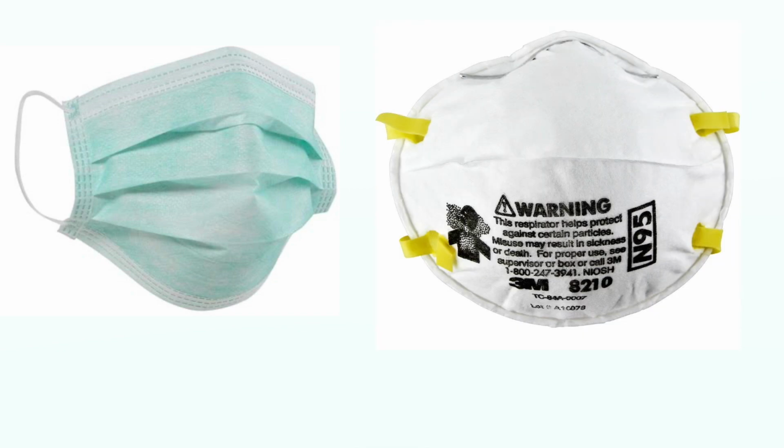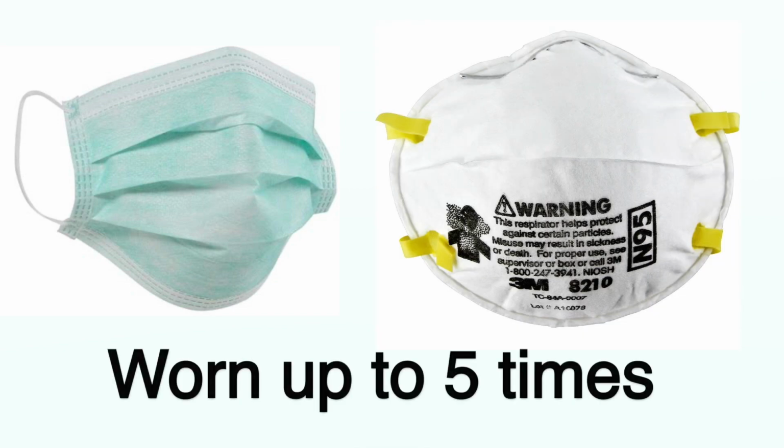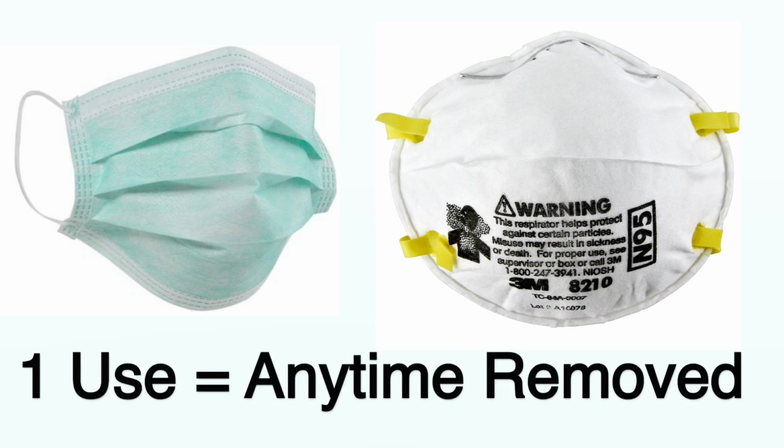Here's a couple facts that you should know about PPE. The surgical mask as well as the N95 mask can be worn up to 5 times. That's going to have to be worn by that same care provider, and the CDC defines one use as any time the mask is removed. So let's say you're wearing the mask, taking care of a participant, you go take lunch, so you remove it, you come back and you put that back on. That's going to be 2 uses out of the 5 that you're going to be allowed.